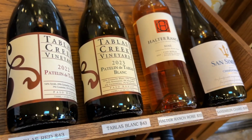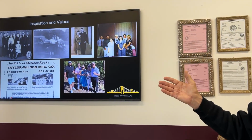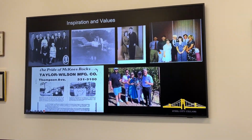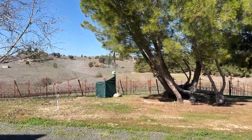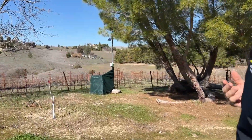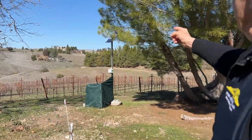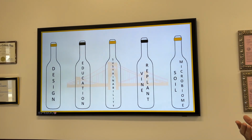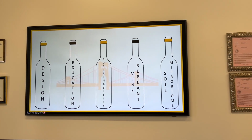I'm also going to get into exactly the same principles with a very small beginner winemaker who only bottles 1,500 bottles a year on 10 acres. He's brand new. He's only been farming 3 years, but I'm going to show you the incredible regenerative principles that he's put into place in only 3 years. I hope it inspires you as much as it inspired me.